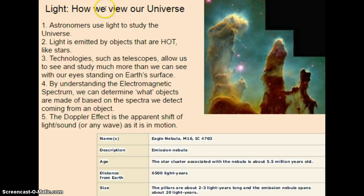So we're going to be studying light, and this is pretty much how we view the universe. Astronomers use light to study the universe. Light is emitted by objects that are hot, like stars. Technology such as telescopes allows us to see and study more than we can see with our eyes standing on the Earth's surface. A good analogy is that looking through our atmosphere into space is like looking from the bottom of a swimming pool to see what's going on outside the pool.